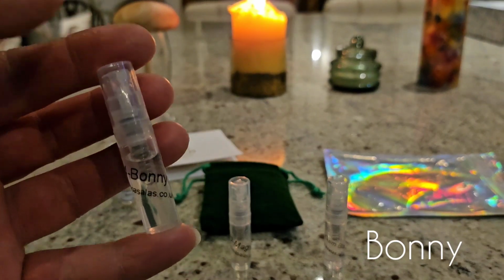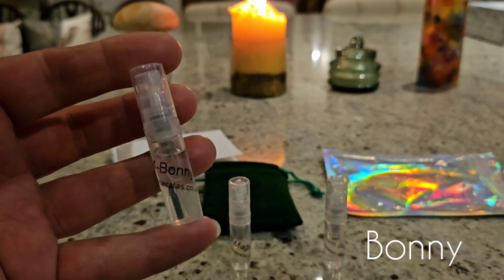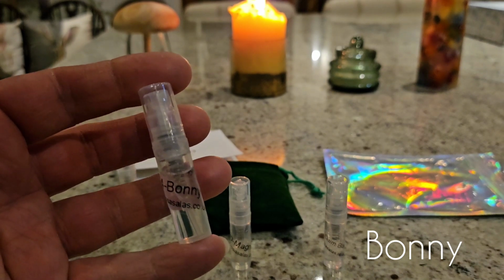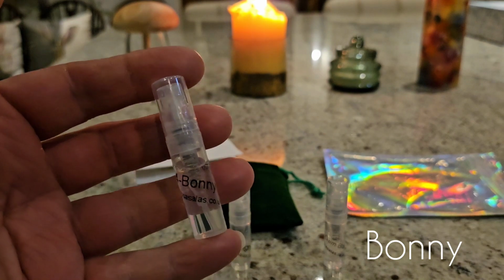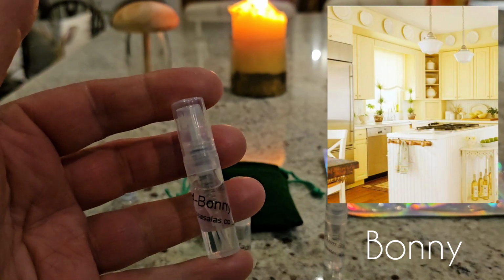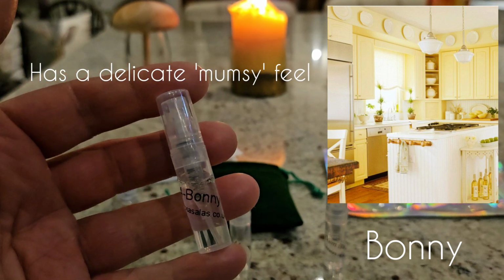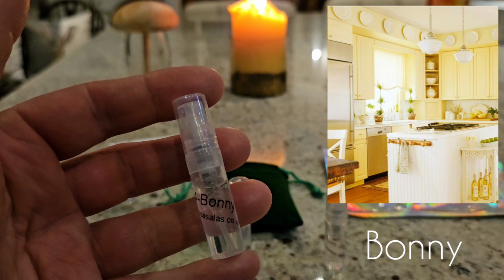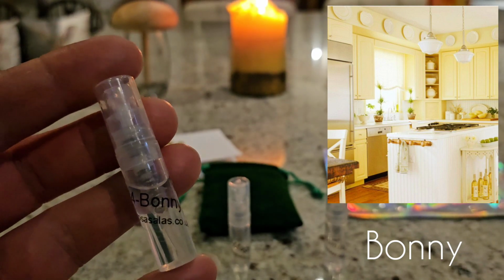Bonny is meant to be a little bit like Mimosa and Cardamom from Jo Malone, another one I've never tried. So just focusing on Bonny, it's a really pretty scent, really, really pretty. It reminds me of a kitchen. It makes me think of a kitchen in springtime with little touches of soft yellow here and there. It gives me this sort of feeling of a sunny but soft pastel kitchen. Like clean, welcoming, and kind of serene.